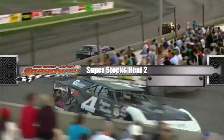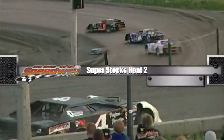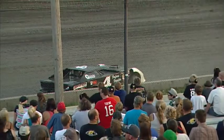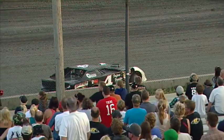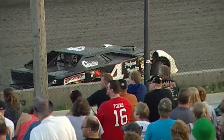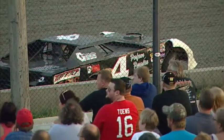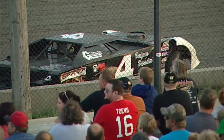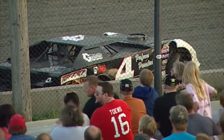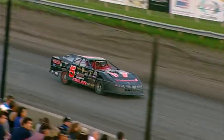Rod Fiddler, the early leader in the Chud's Arctic Cat, number 5. Tabitha Wasiluk in the Perfume Paradise, Epic Dealer Solutions Grainmaster number 4 gets into the wall, and we'll be looking at a replay here to see what happened there. But Tabitha Wasiluk in the Grainmaster number 4 takes a bit of a tough ride into the front straightaway wall. That's the only lady that competes with us in the Superstock class.